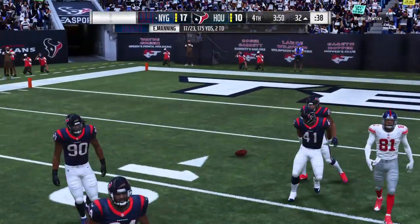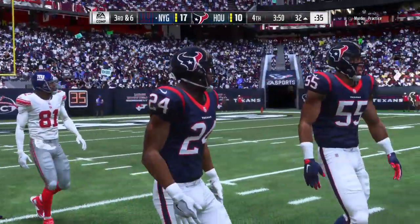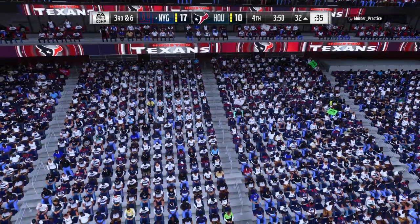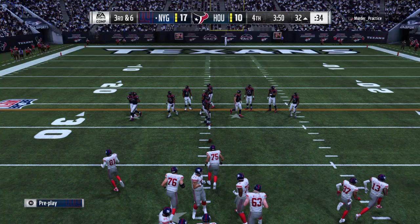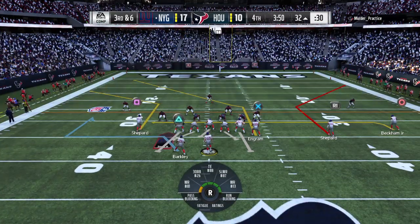They try to throw on second down, but this one is incomplete. And the hit jarred it loose. It's incomplete. One of the bigger plays in the game thus far, and the crowd getting into it as we come up on a big third down.